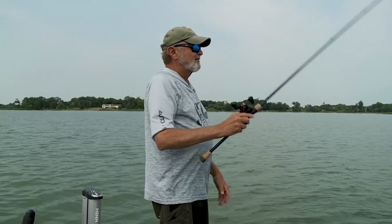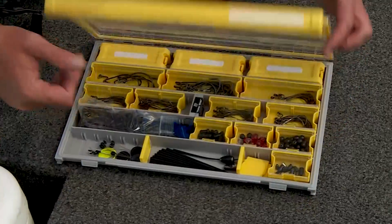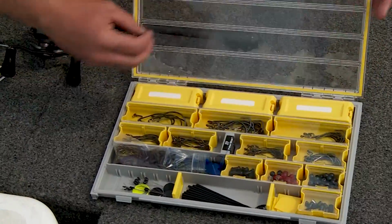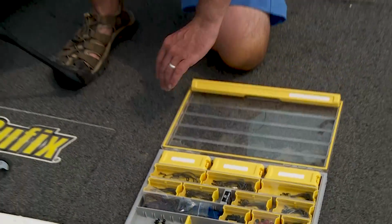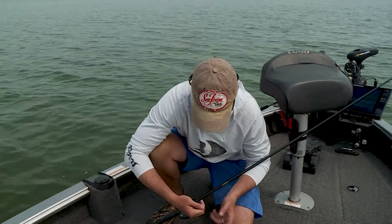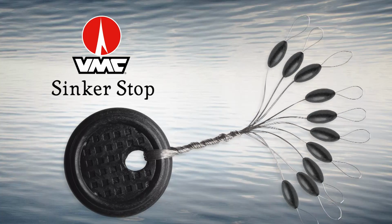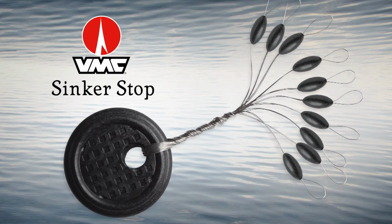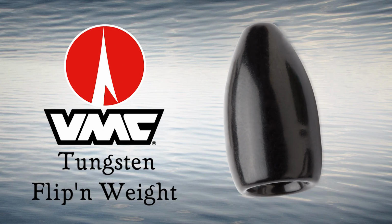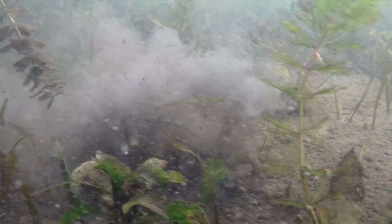Well, I'm retying here. Al can crack on a fish, and I'll show you what the system is that we're using here. It's really as simple as hook, line, and sinker for this stuff. Now, one of the keys, if you're fishing matted cover like we are today, is to have some type of a stop. I've got a little VMC sinker stop on here, and with this heavier stuff, 3/4 is my go-to size, a 3/4 ounce tungsten jig. Tungsten is expensive, but absolutely worth it. It really gives you a good idea of what's down there.